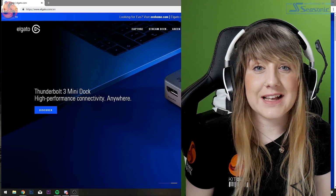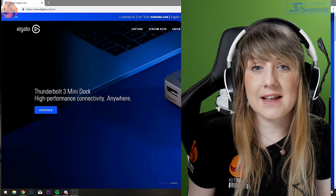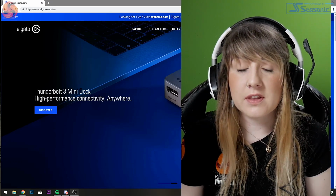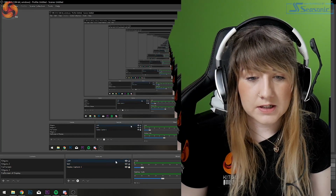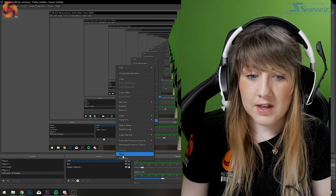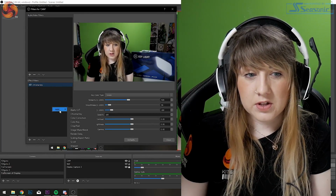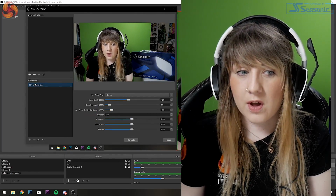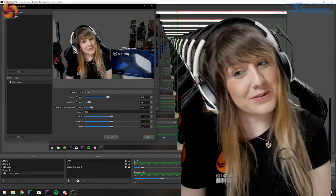Now that we have the Elgato green screen set up, I want to show you guys how to actually go ahead and make it work. So I'm going to be using OBS in order to do this. I will be going here, hovering over where my camera is, and then going to filters. And then when you are in filters, you need to add Chroma Key. I've already added it. Here we go. So now you can actually see loads of me.